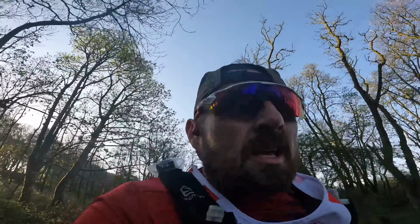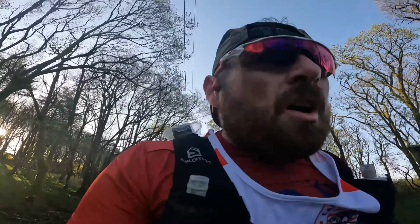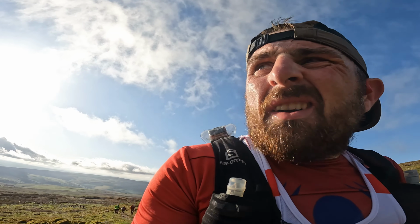So we've just gone through 10k in an hour and 6 minutes. This last 5k has been pretty flat, ever so slightly undulating, but a lot faster than the first 5k. Just gone through 15k in an hour and 42. This last 5k has been a really windy one. I think we're almost at the top of Fountains Fell, but there's so many false summits, I honestly can't tell.